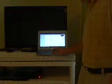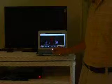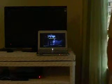Because without activating Windows, it will keep telling you to activate Windows, you have 3 days to activate. Sorry about the screensaver again. Okay, now what we will do, let's go back to where the video is. Now we'll just get that going for you guys.